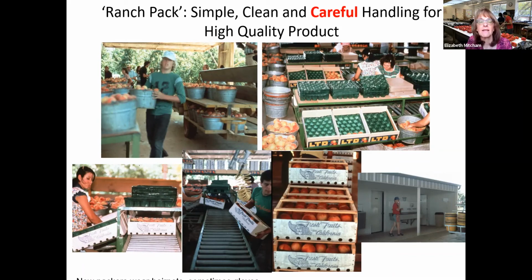And then the product is packed into the container. In this case, they had a small cold room there that they would move the product to after the box was fully packed. So very simple, but thinking through how you can do this in a way that's going to reduce product damage and make the job easier to do well for the workers.